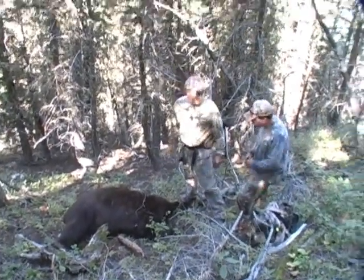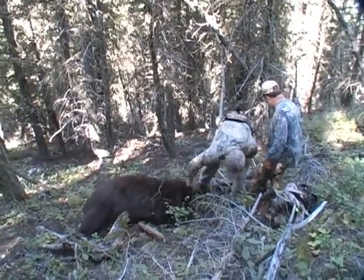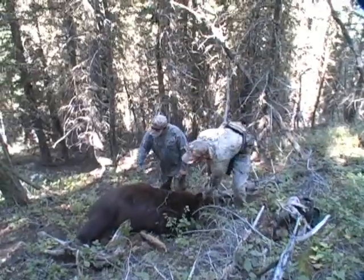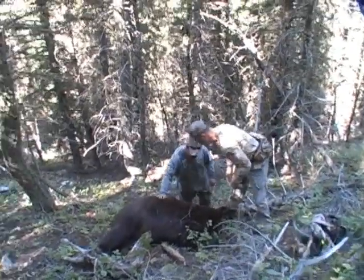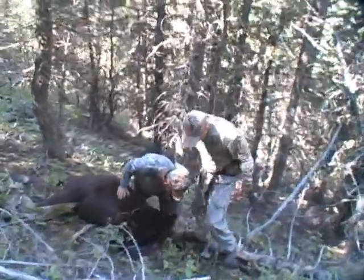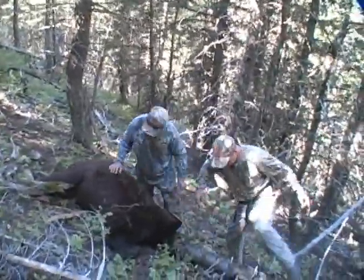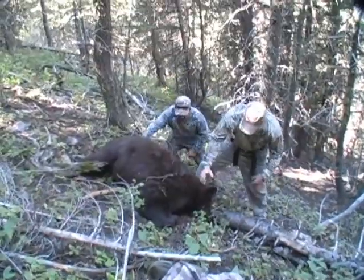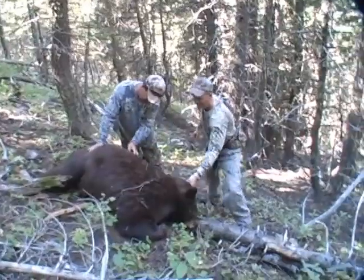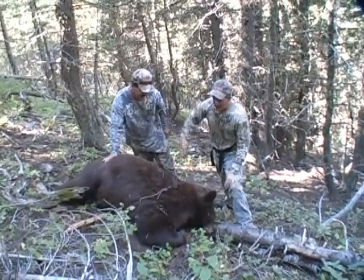Holy smoke, this is a big old bear. That's a nice bear. He was dead last night, wasn't he? Oh, yeah. The only thing that saved us from another 30 yards was that we backed out on this bear. Look at the head on that bear. Oh my goodness. Look at that stripe right down his back, too. That's pretty cool. They named this bear Mohawk.